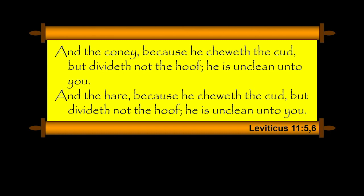because he cheweth the cud and divideth not the hoof, he is unclean unto you. Now, whether the coney really chews it or not, he appears to. There's a whole thing about rabbits and stuff. I won't get into that here. They don't really chew the cud, but they look like they do. The point is, the distinctives were to teach them, and that's why he's declared unclean.